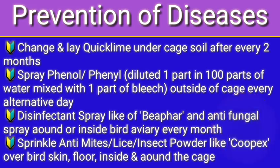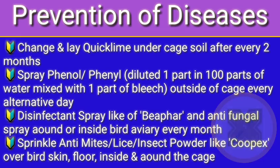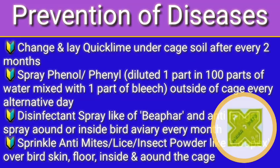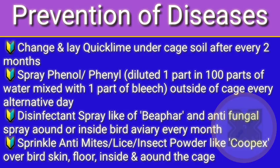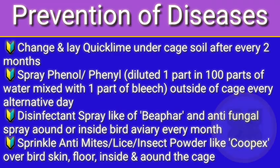A disinfectant spray like Bifar and an antifungal spray should be sprinkled around or inside the bird's cage every month, and sprinkle anti-mites, anti-lice and anti-insects powder like Cupex over the bird skin, floor, inside and around the cage. That would prevent the different types of mites, lice and insects from attacking the body of the bird.